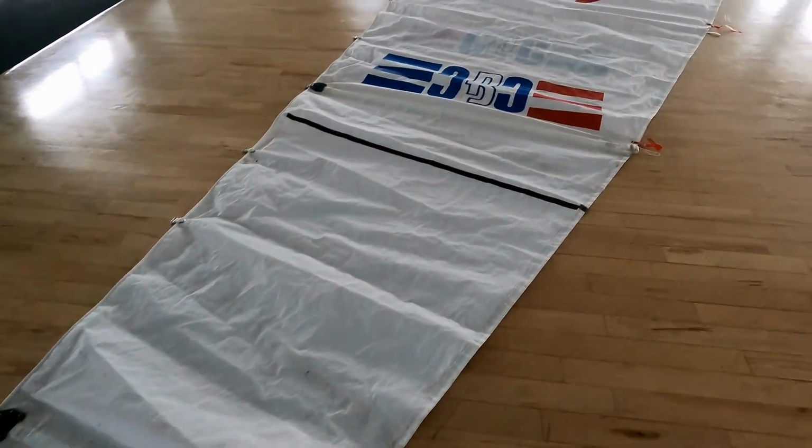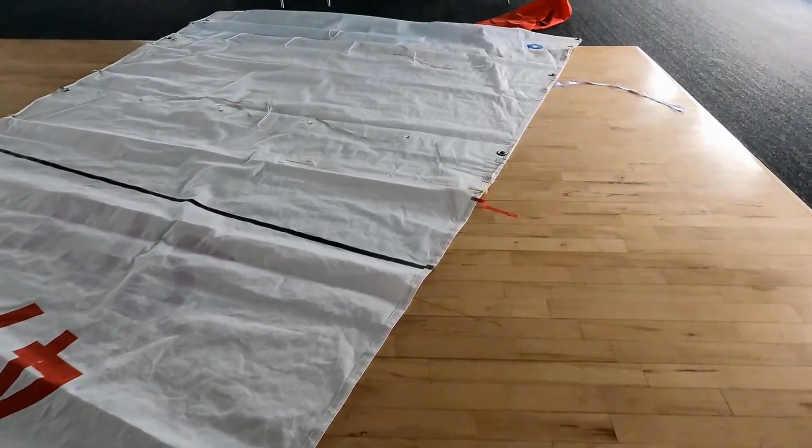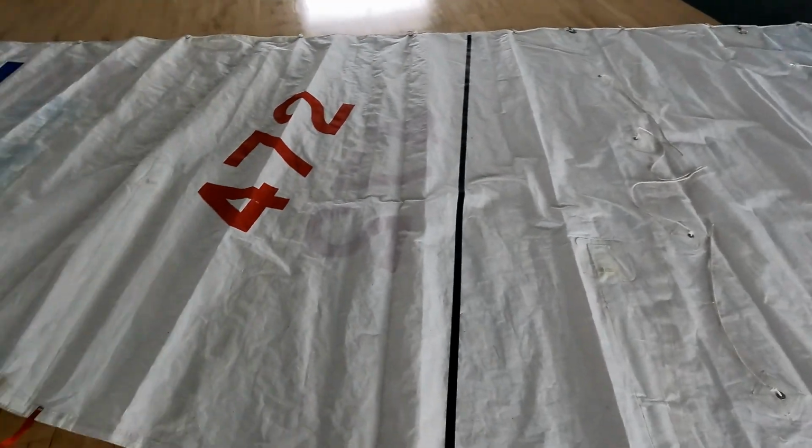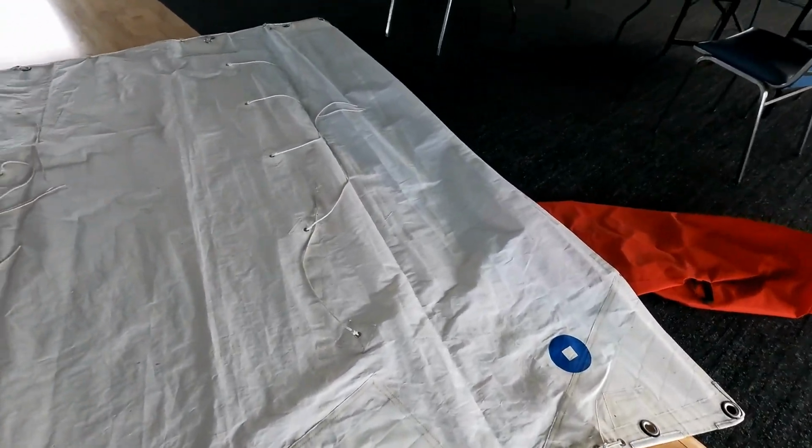The sail is still in reasonably good shape. It's probably about 6 years old at this point. I did not opt for the $200 cleaning. Maybe next season.